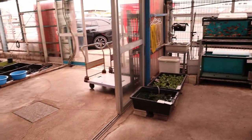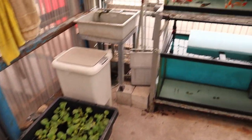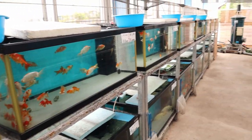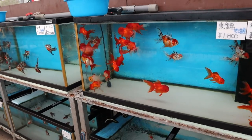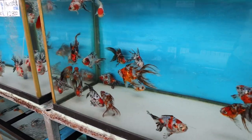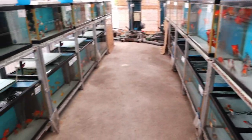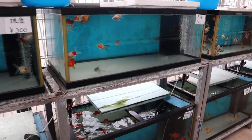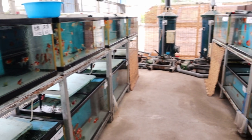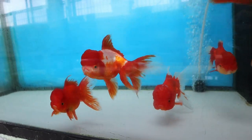And then, let's go and take a look over at this side. You can see some floating plants here. And then you have a whole bunch of goldfish inside of aquariums. Take a look at some of the colors. Some of these colors are amazing. Look at this.